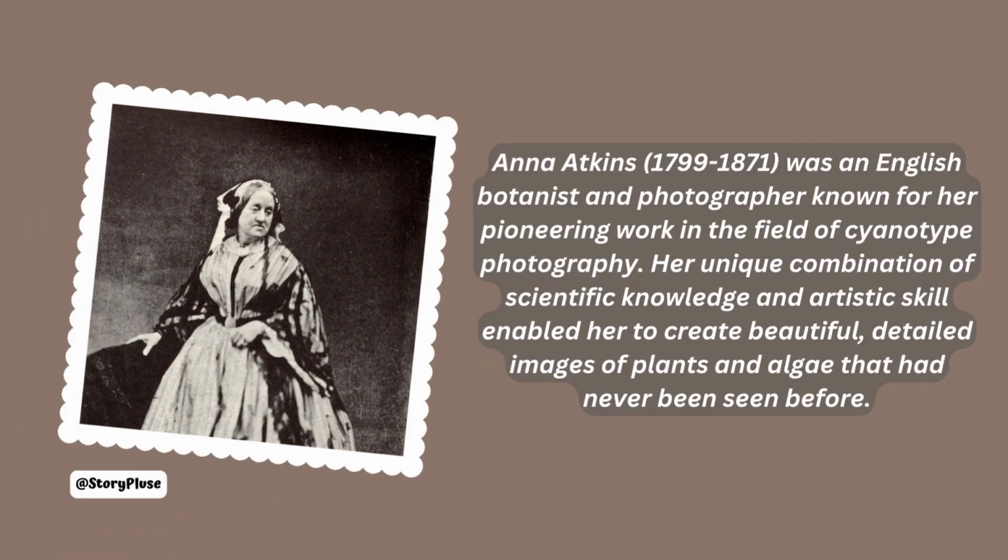Anna Atkins, 1799 to 1871, was an English botanist and photographer known for her pioneering work in the field of cyanotype photography. Her unique combination of scientific knowledge and artistic skill enabled her to create beautiful, detailed images of plants and algae that had never been seen before.